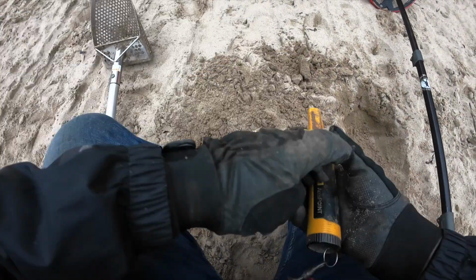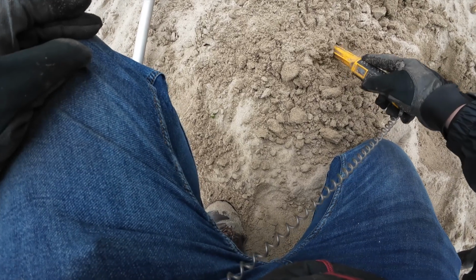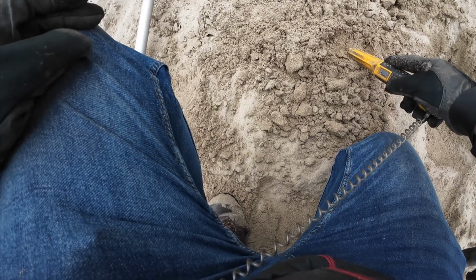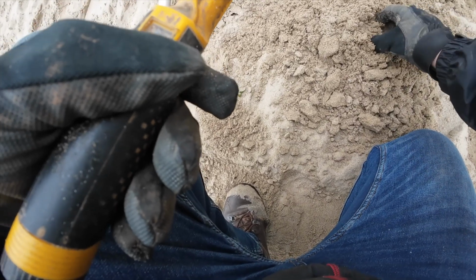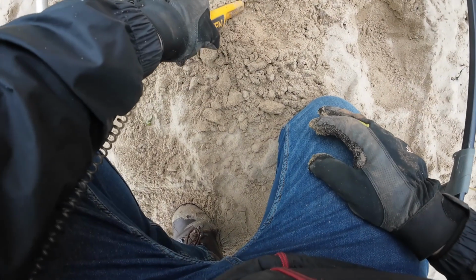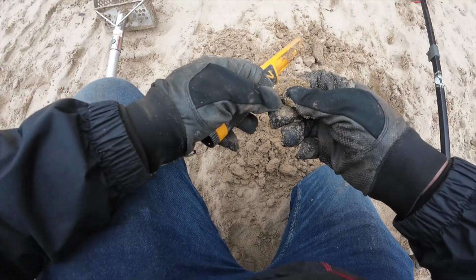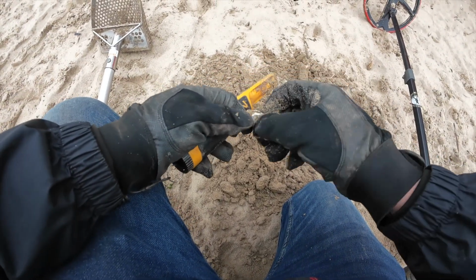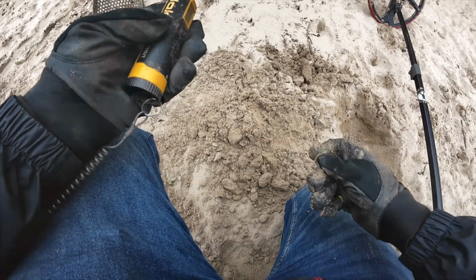Let's have a look. Is it a 5p? It should be. It should be. He says. It should be, but I don't think it is. Oh, gutted. It's a bit of bloody tinfoil. Oh well, that's the last hole. Bit of tinfoil. Never mind.